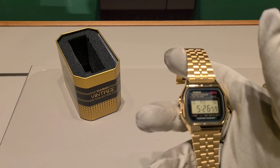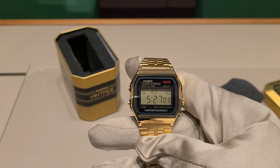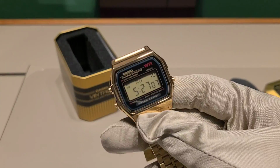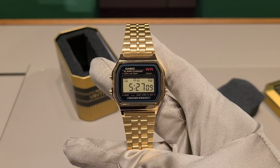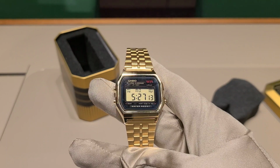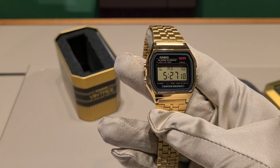Because of course, this vintage style has been around for over 50 years now, and we haven't seen people stop buying these watches. I think they look very, very cool. They used to have a very futuristic look in the 70s, but of course now, when I look at it, it looks like vintage design. I think it's really, really cool.